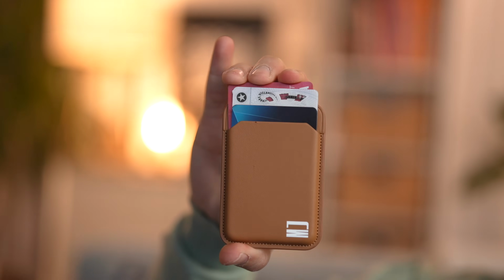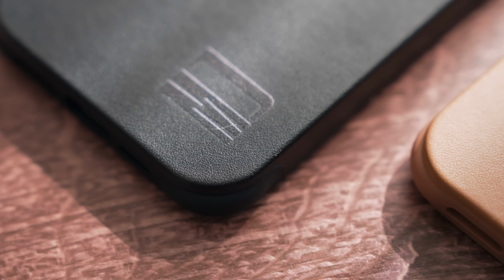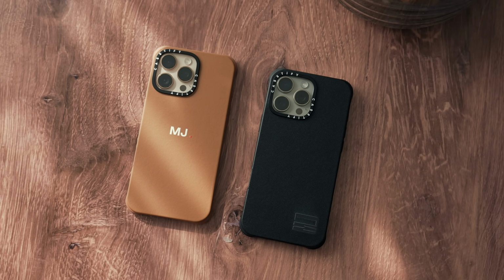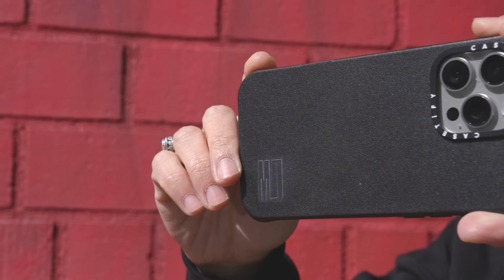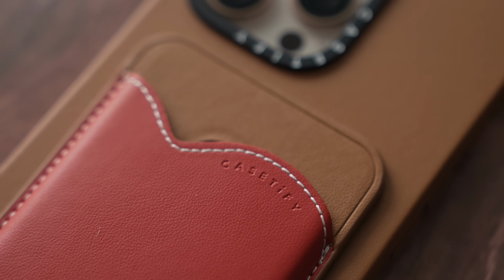To answer the question I asked up top, yes, Casetify cases are worth the hype. They're actually worth every penny thanks to the Casetify standard and their commitment to quality. These cases are thoroughly tested, carefully crafted. If you're looking for a smartphone case that offers drop-proof protection and customizable designs, Casetify is your gadget match.